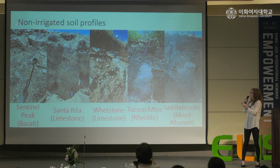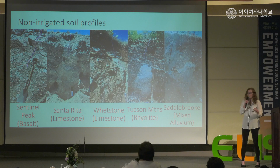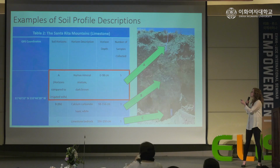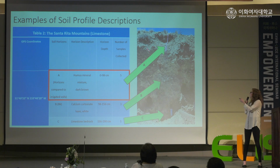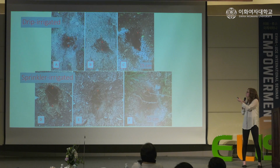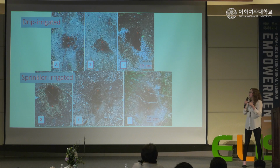I looked at 5 different types of non-irrigated soils from 4 different types of rock that they formed on. This isn't very important, but they're just different types of soils I looked at. For the soils, I looked primarily at the top layer of soil, which is called the A horizon. And this is the layer I looked at because this is where irrigation is really going to impact the soil. Then I compared the non-irrigated soil to irrigated soil.